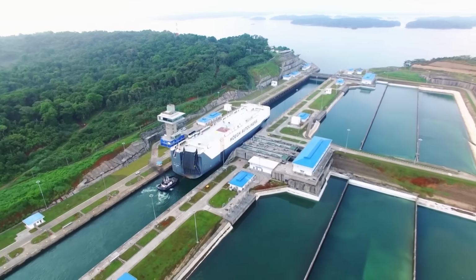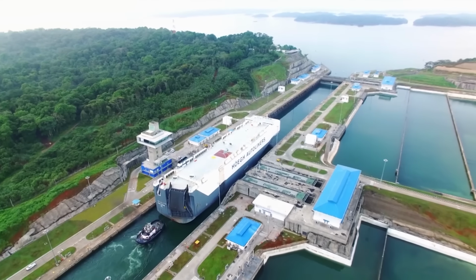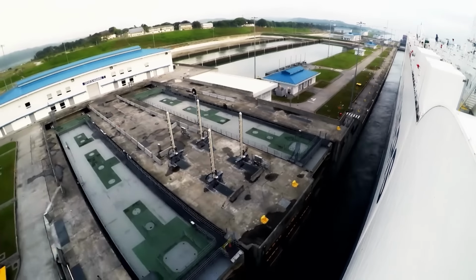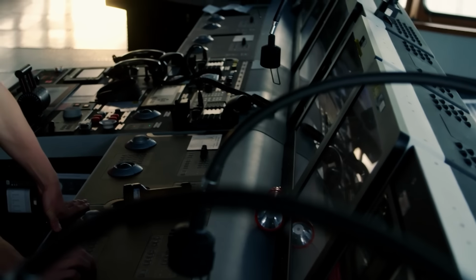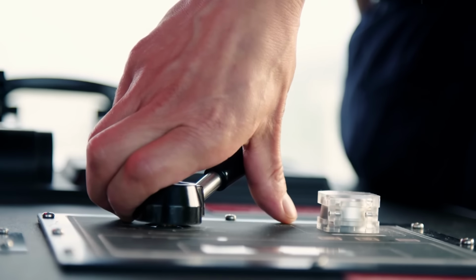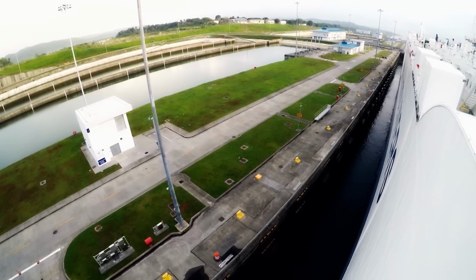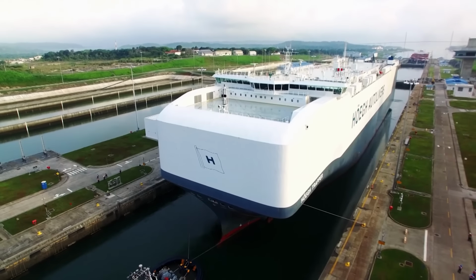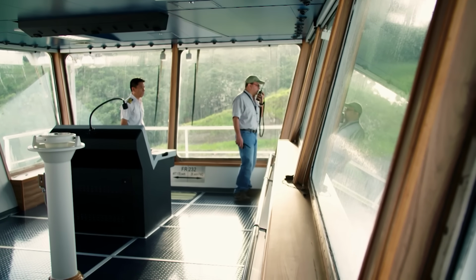Now, just the third and last lock chamber to go. Once again, for the captain and pilot, this takes razor-sharp concentration. Stop engines. Stop engine. Bow full to port. Bow full to port. While the lock system pumps the Trapper up one last time, the pilot and captain have the time to focus on one final and most important task: guiding the 200-meter-long mega transport out of the narrow lock system and into the canal unscathed.